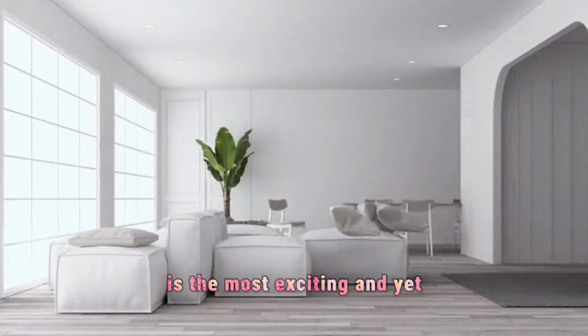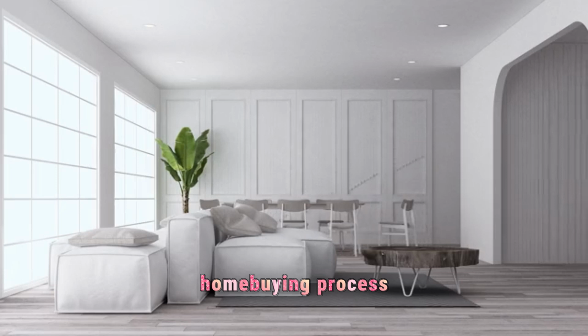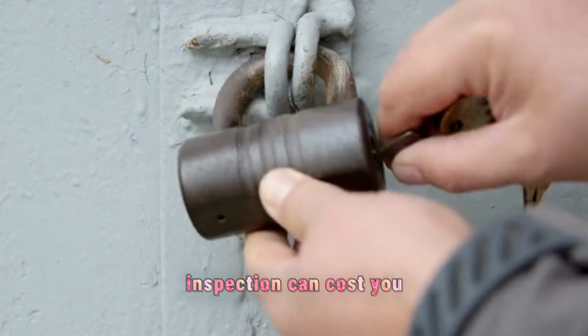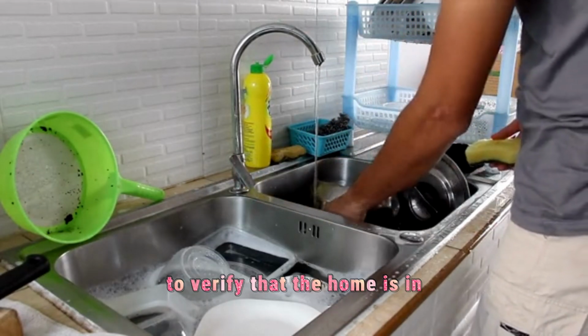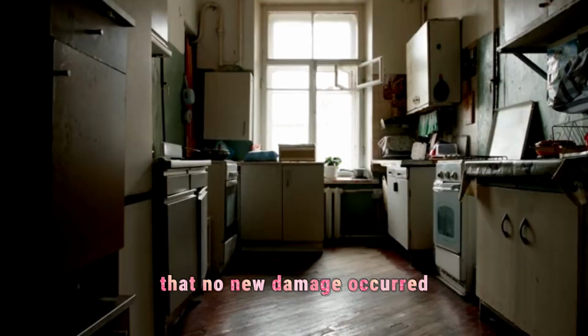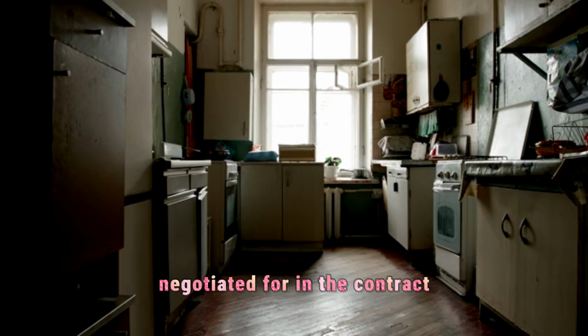The final walkthrough is the most exciting and yet the most overlooked part of the entire home buying process, but treating it like a victory lap instead of a final inspection can cost you thousands of dollars in repairs the moment you move in. This is your legal opportunity to verify that the home is in broom-clean condition and, more importantly, that no new damage occurred when the sellers moved their furniture out, or that they didn't take the appliances you specifically negotiated for in the contract.